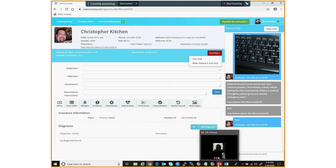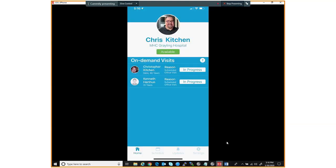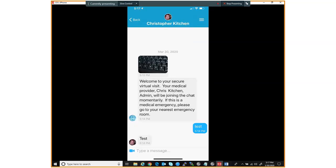From the provider perspective, I just want to show really quick the app because it is being used. So this is the provider app, and you can see there's a visit in progress. I can come in here, and you see I just switched from my computer to my phone at this point. So you see what chat was done.